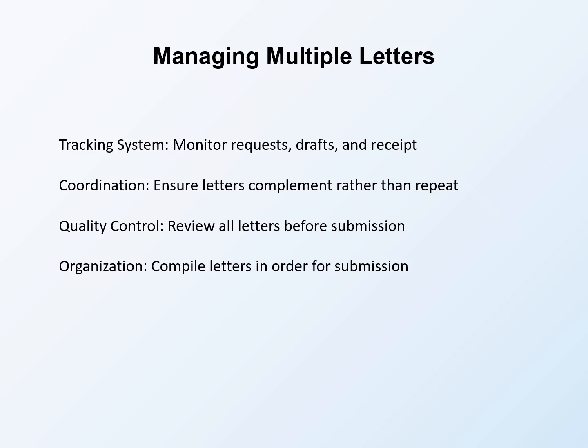Coordination ensures letters complement rather than repeat. If all letters say the same thing, they add little. Different partners should highlight different aspects. Quality control reviews all letters before submission. Read every letter. Check for errors, missing elements, or content that could hurt rather than help.